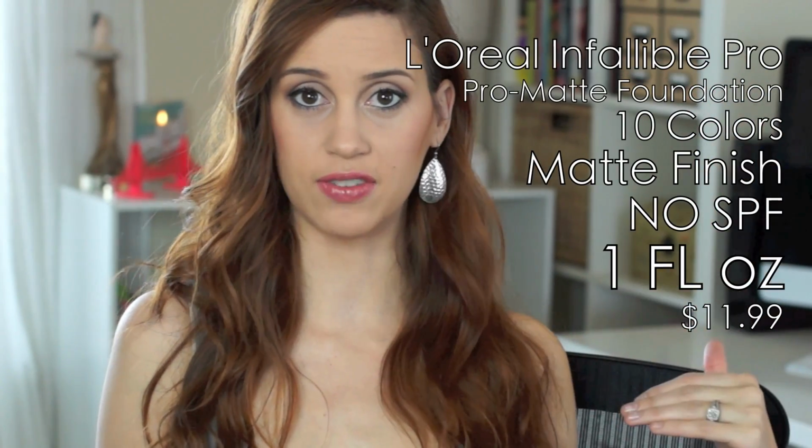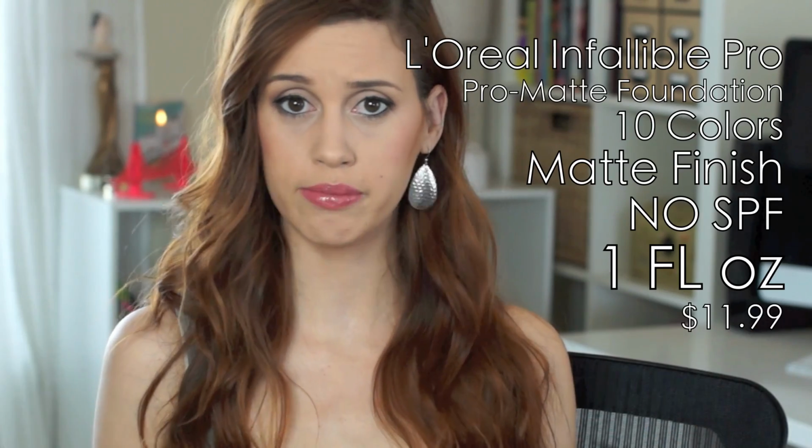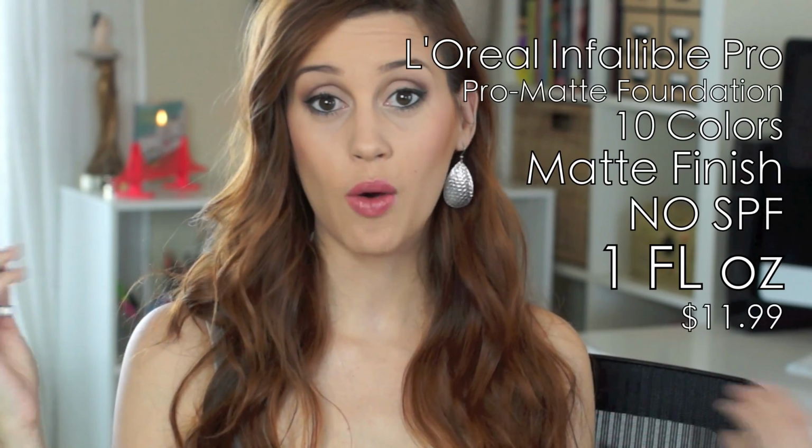So I just applied it with a brush and my fingers just to kind of get an idea of how I liked it. I'll put all the information about this foundation right here so you guys can get a full idea about it. But I'm just going to show you how it applies, how I like it, if it's pretty matte, and let you know at the end of the day how I like it.